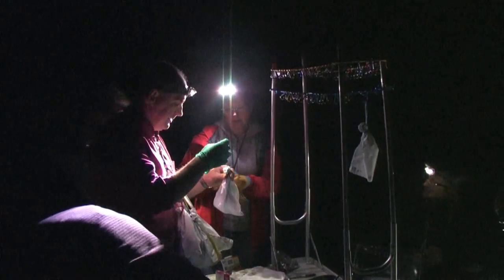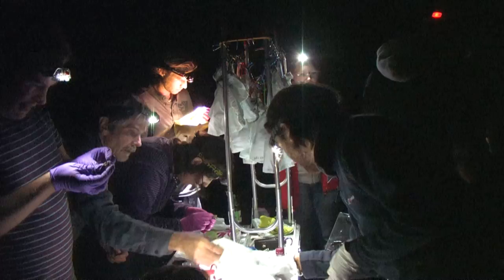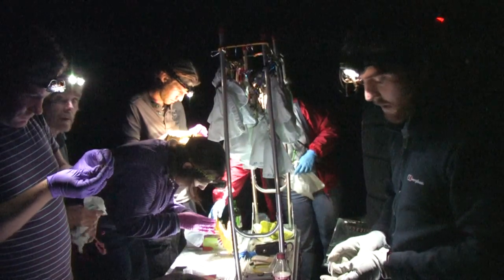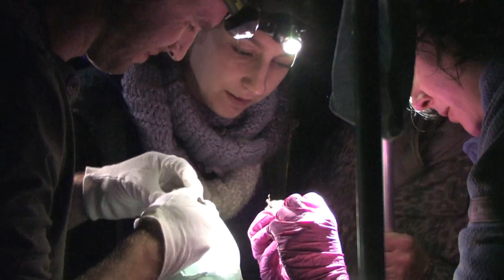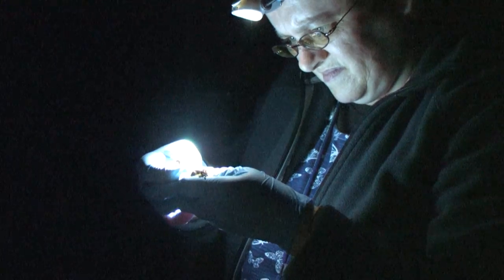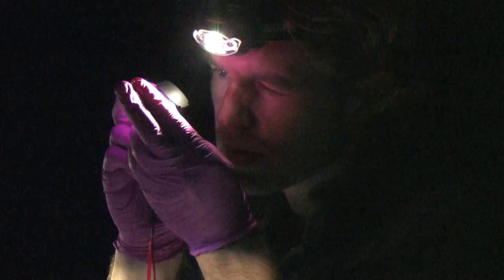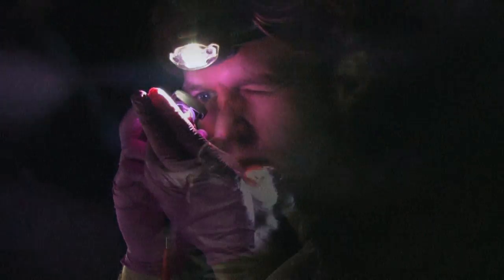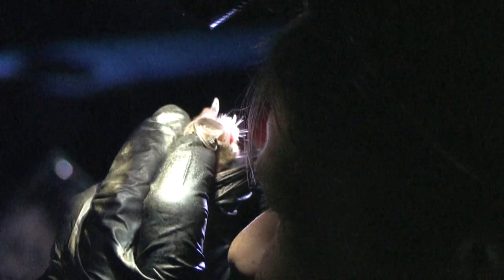A team of both experts and novices were ready to capture data. Each bat was thoroughly examined to establish species type, sex, size and weight. Even the teeth were closely examined, as this can help to correctly identify some species.